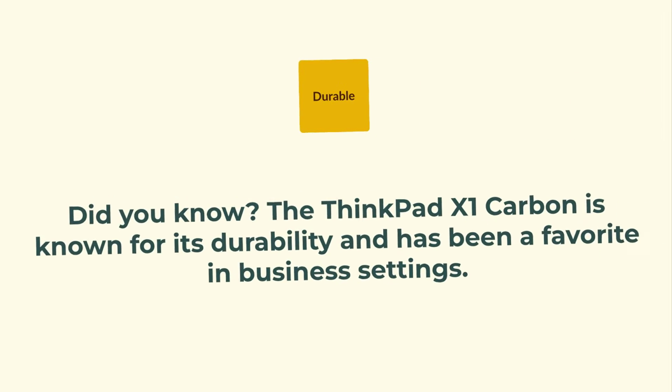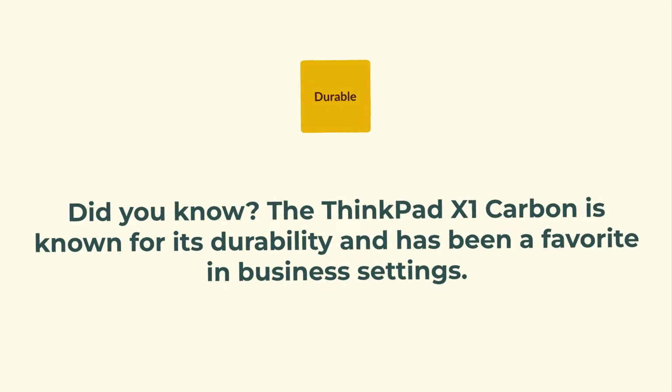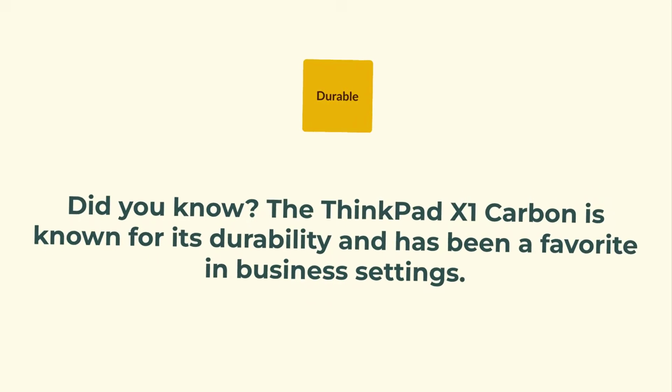Oh, and here's something cool you probably didn't know. The ThinkPad X1 Carbon is famous for its durability. It's like the secret MVP in business environments, mostly because it can take a beating and just keeps ticking.